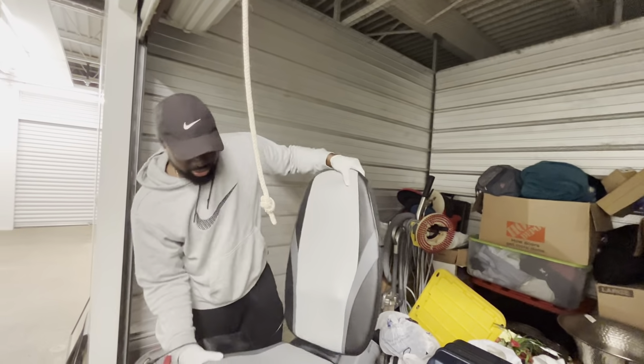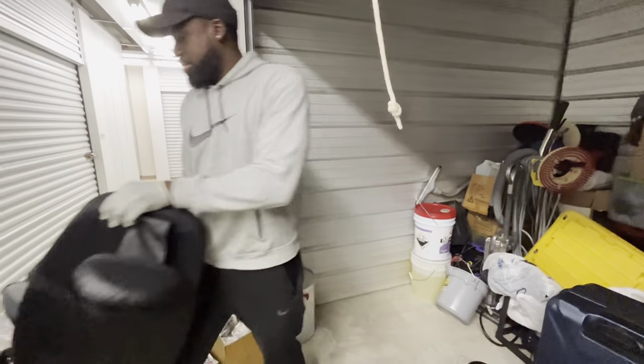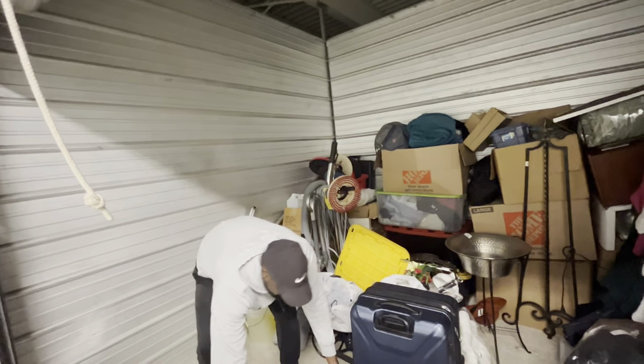This is like a car seat. Massage chair? It's like a massage chair. A massage chair, okay. Can I keep it? No. I won't keep it anyway. I often say you don't even need it.